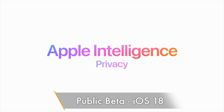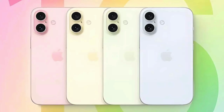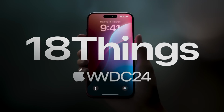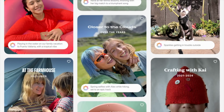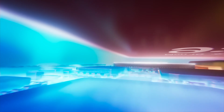Apple released the public beta version of iOS 18 this week. It's a sign that we're one step closer to the expected fall launch of the iPhone 16. Apple previewed iOS 18 at its Worldwide Developers Conference in June, and this week's release of the public beta has us wondering what additional goodies the next iPhone will bring.